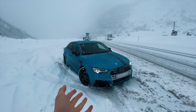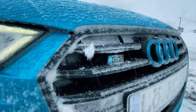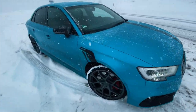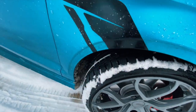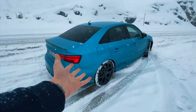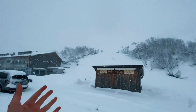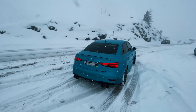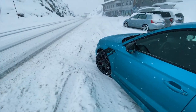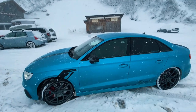So here we are then, completely full with snow, the rings, the emblem, the lights over here. This is full quattro mode, isn't it? The wheels are performing super, super, super good. Happy with them. Just look at it. Isn't it absolutely gorgeous? This color in the snow. Just look at where we are. I'm so happy. Oh my God, it is really a little beast, to be honest. And I have to get used to it, but oh my gosh, I love this car.